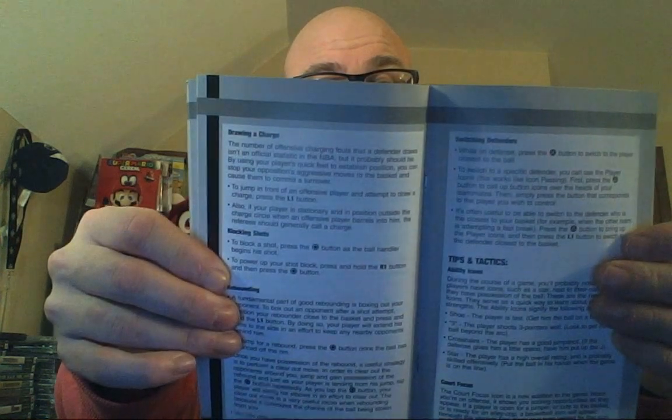So the manual is in black and white. It is not in color. There aren't very many screenshots. The manual still is pretty beefy at over 30 pages in length. It does break down all the different gameplay modes. And I'll just let you look at some of the stuff here just so you can see.